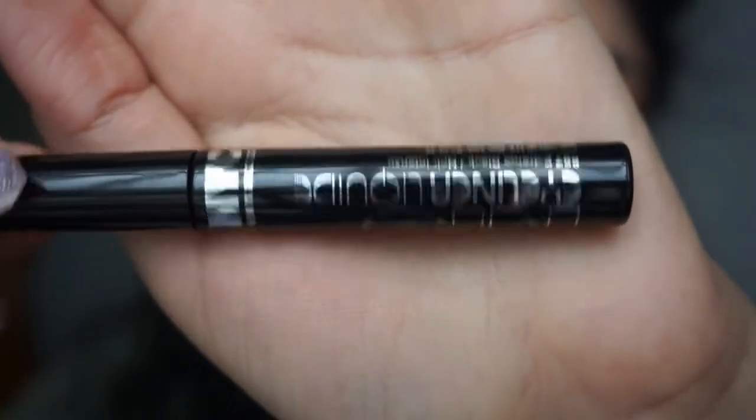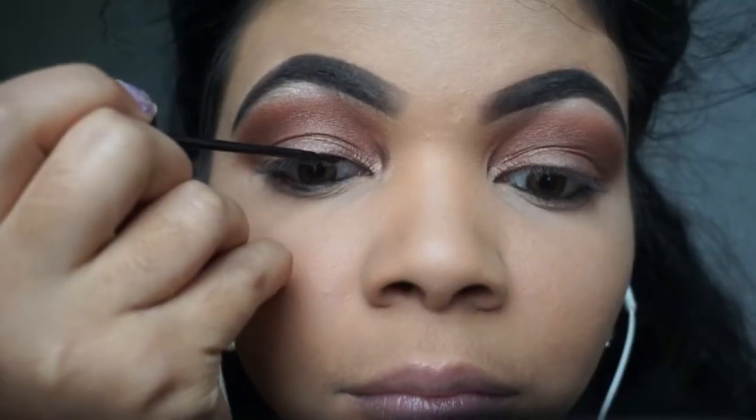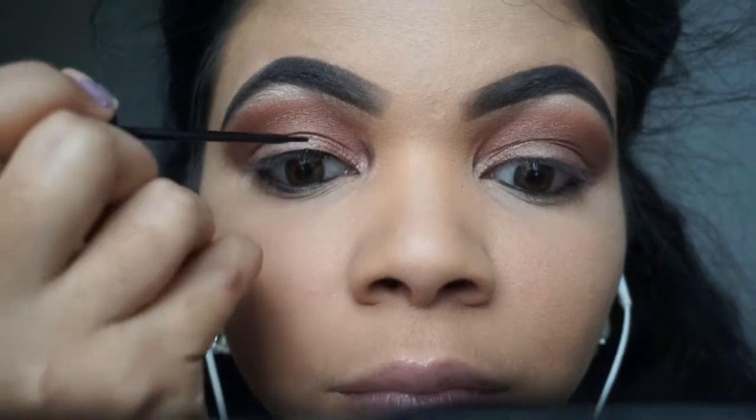Now I am taking my favorite eyeliner in the whole entire world. This is an NYC liquid eyeliner. And I am going to make my wing eye. My cat eye, actually. My cat eye.